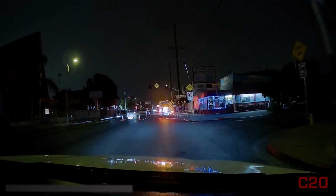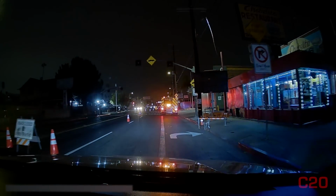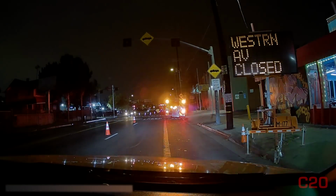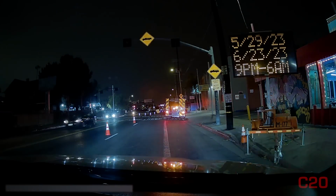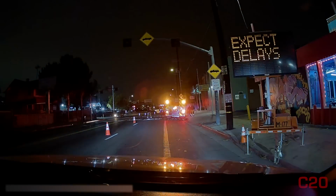Looks like FD is going to be backing into their station, so we're going to help them out a bit. We're going to block the street here because I think engine 26 is probably going to turn. They're going to have somebody come out, turn, and then back the rig in. Cool.